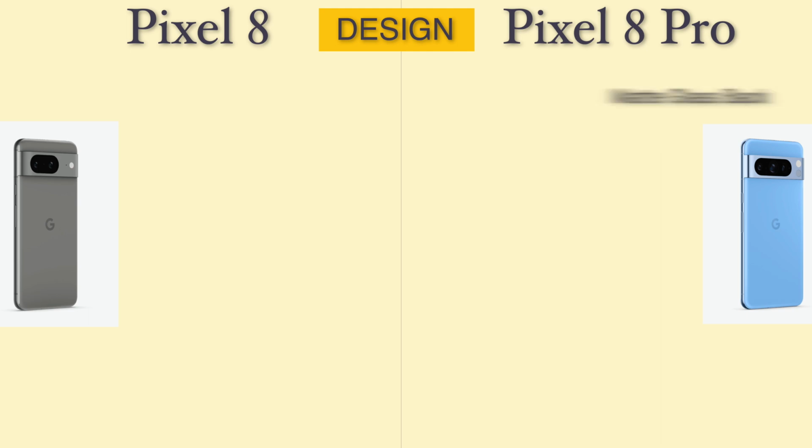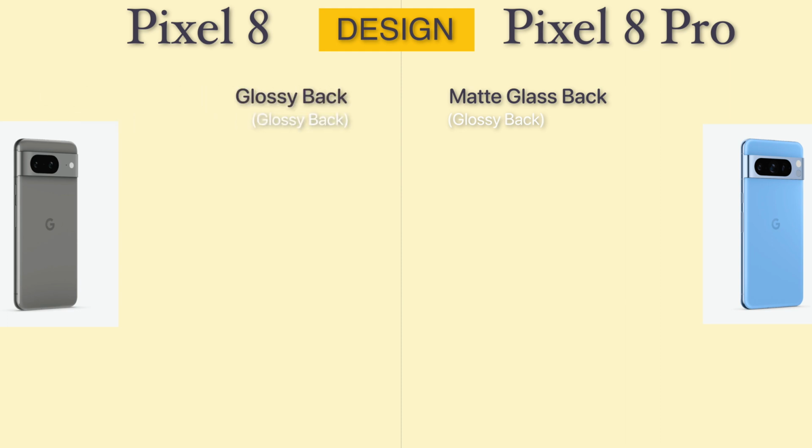The 8 Pro now gets a matte glass back design. 7 Pro had a glossy back last year. The phone looks more premium due to this. The Pixel 8 still gets a glossy back design.